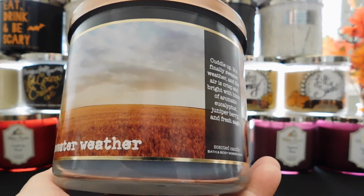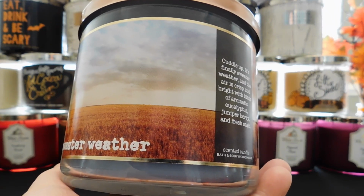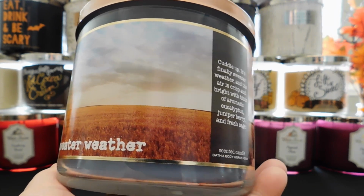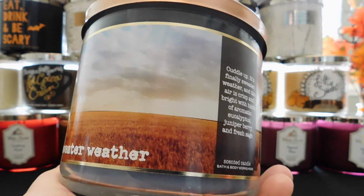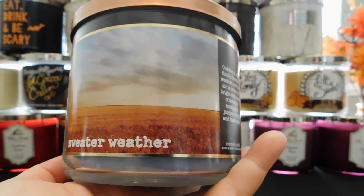fall and winter. And if you've never smelled it and you like fresh, crisp type scents, I think this is about the only fresh scent that you're really going to get this year that doesn't turn into a masculine cologne type scent. So absolutely love this Sweater Weather. It is a must-have for every fall and every winter.